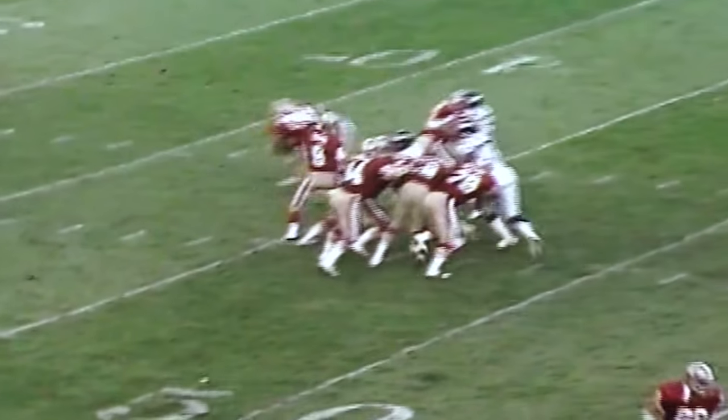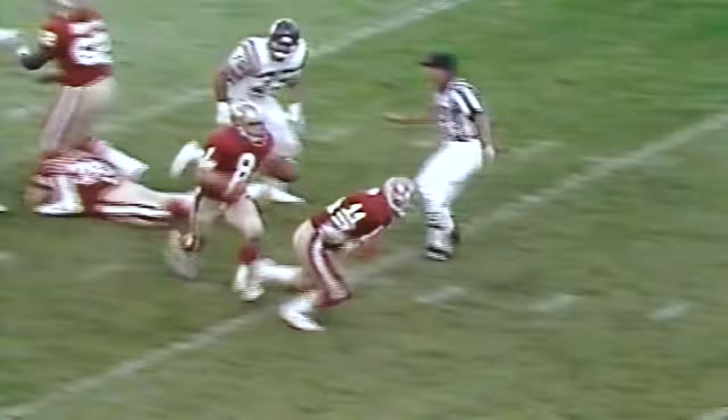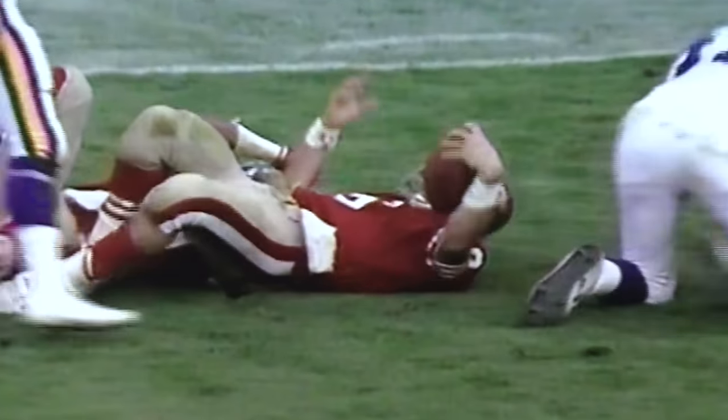Back to throw. In trouble. He's going to be sacked. No, gets away. He runs. Gets away again. Goes to the 40. Gets away again. To the 35, cuts back at the 30, to the 20, the 50, the 10, he dives, touchdown 49ers.